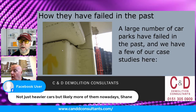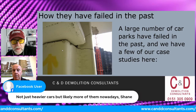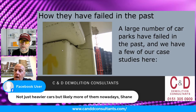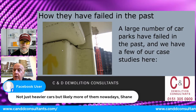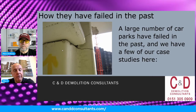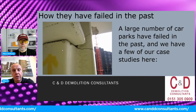Possibly not right now because nobody's driving. But you think back to the way that the M25 and other motorways were designed: design them at 2 lanes and all of a sudden 3 and 4 and 5 weren't enough. And if you think about Shane's point there about not just heavier cars, but more of them nowadays, well, up until obviously the pandemic, car parks were being more and more heavily used in the city centres.